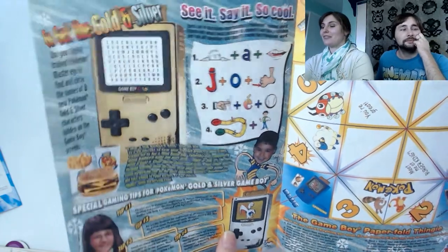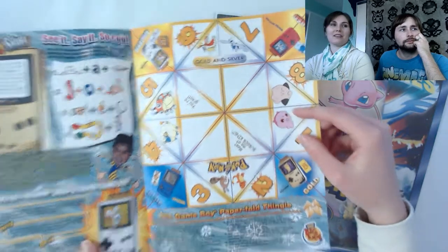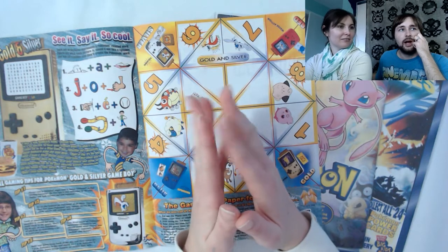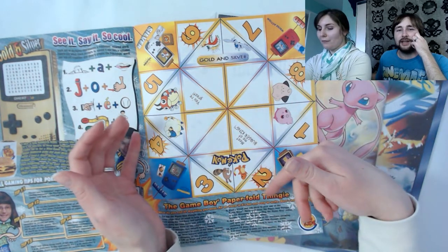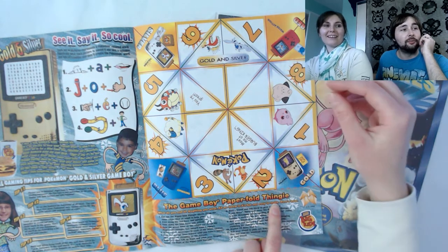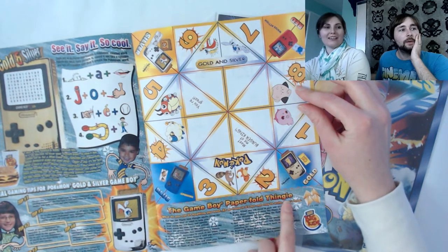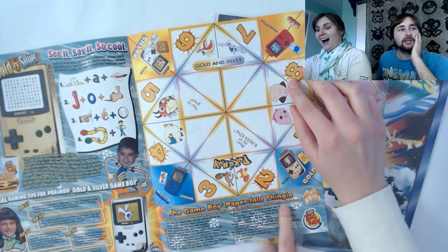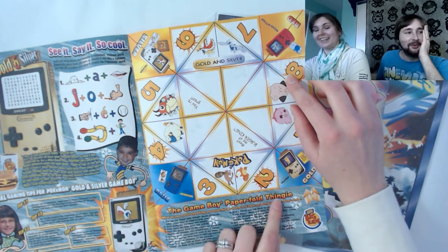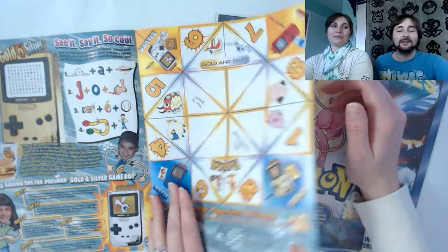They have little toys in here. I have a few of these that I cut out and made. You might know what I'm talking about. What are these called? Fortune-telling paper devices, fold thingy. They actually called it Game Boy Paper Fold Thingy. They didn't even write paper fortune teller, which is what it's supposed to be. That's 90s for you.